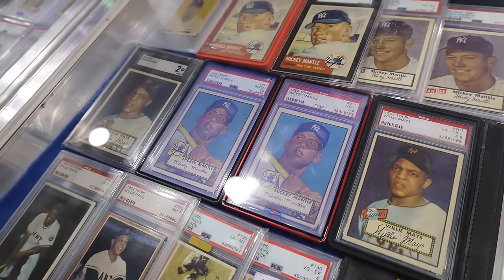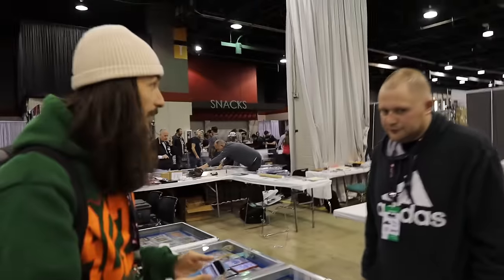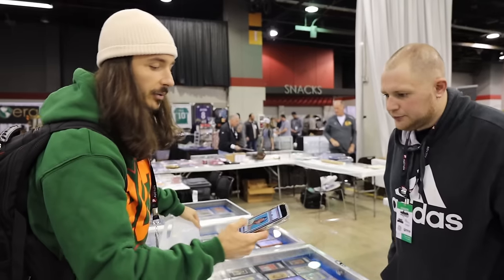I'm walking up, I see Remy here. He's a big dealer at these shows, and he has two of them. He has a 2.5 and a 3.5. Yeah, I sold 11 of them last year. He sold 11 Topps 52 Mantles? Yeah. Wow.